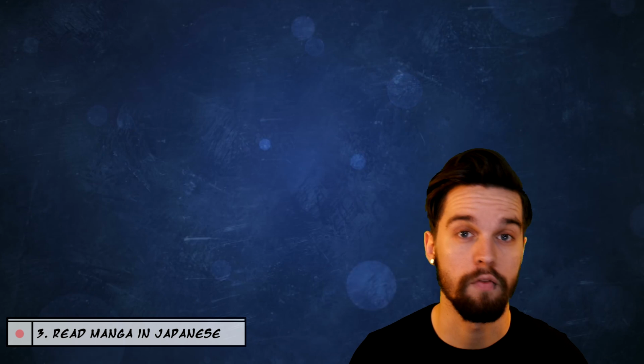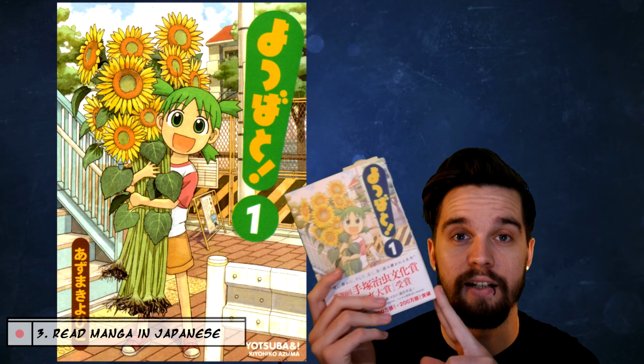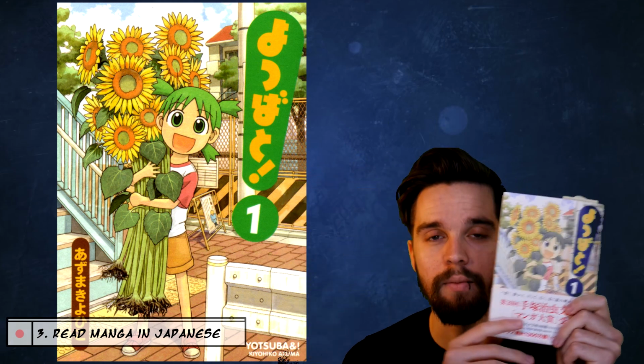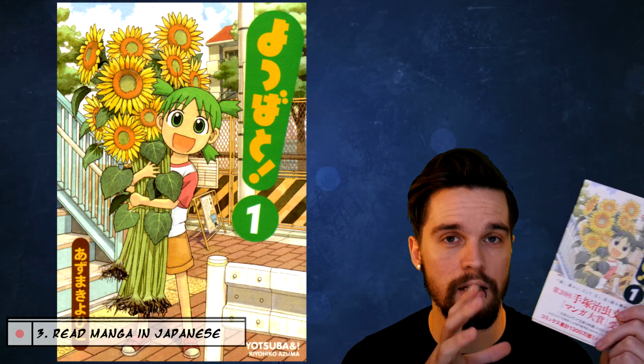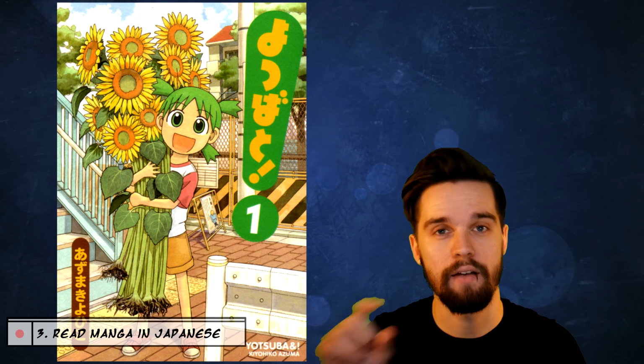My first recommendation, of course, is Yotsubato, because I think this is the easiest manga you can read as a foreigner that is actually available in foreign countries. And it's really amazing because it's from the point of view of a child. So there's a lot of hiragana and not many kanji. Sometimes when the adults are talking, kanji can appear, but usually they always have furigana on top. So if you are a beginner, definitely start with this.